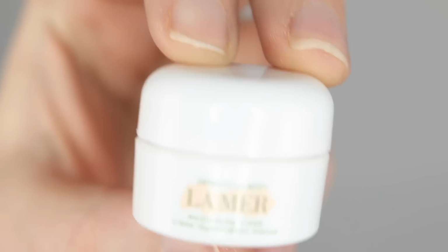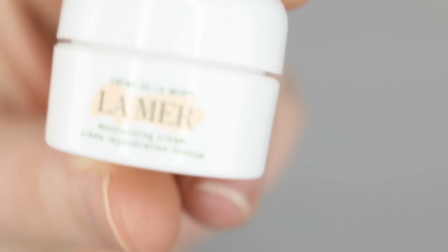So I don't know why you would, you may as well just flush your money down the toilet. And the La Mer cream. This one had a really weird texture, and once again, really strongly scented. It had almost like a grit to it that when you rubbed it on your skin, the little balls kind of popped and just melded into your skin. So that itself was really nice.